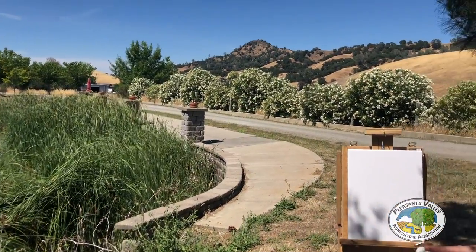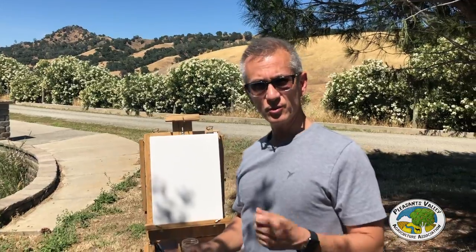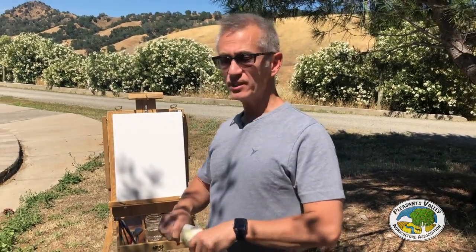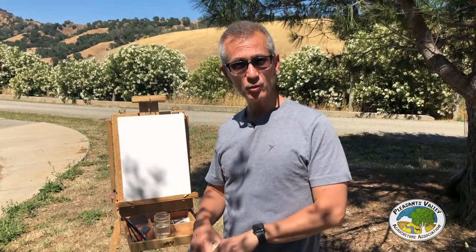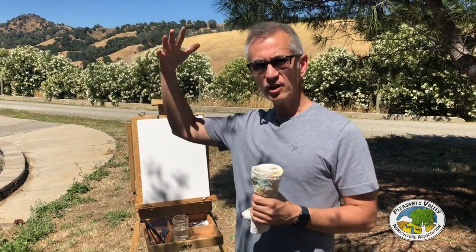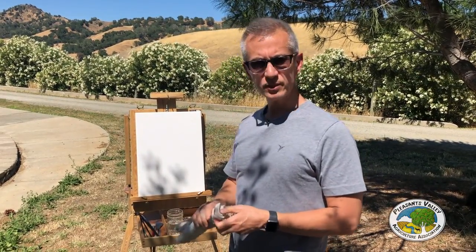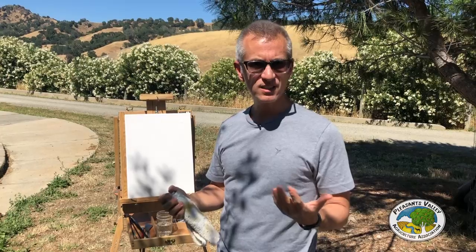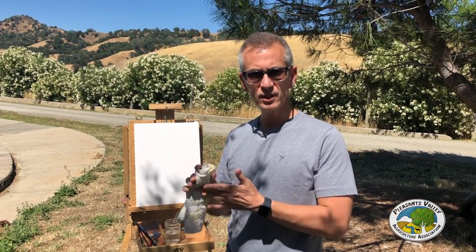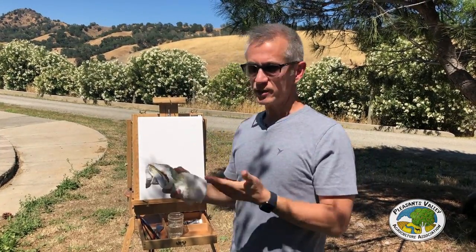When you're outside painting, you want to make sure you take care of yourself. So you want to wear a hat. We can set you up with an umbrella if you want to, but you have to be careful with the umbrella because it could cast a color through the fabric of the umbrella. It's probably not a good idea to wear sunglasses because that does the same thing. It changes your color perspective. My glasses do that automatically, so I just have to live with it.